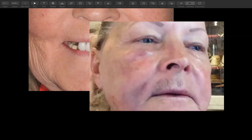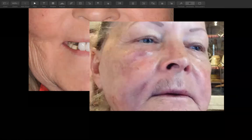I know this patient looked like they got beat up, right? This was the next day after surgery. But I will tell you, they look worse than how they feel. A lot of these patients feel great the next day or two or three after, because this prosthesis isn't tissue supported, it's implant supported, so they're not having any pressure on that tissue. So they feel really good.